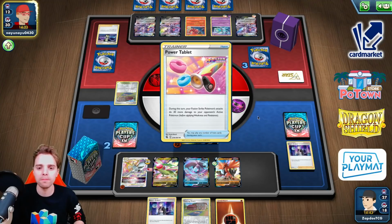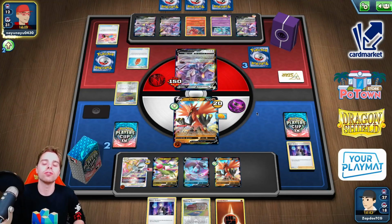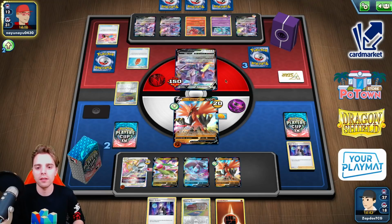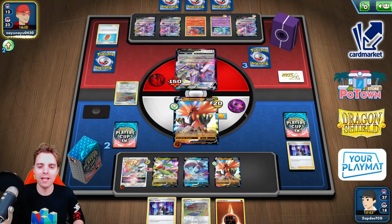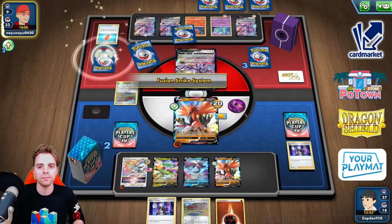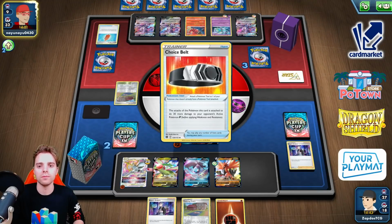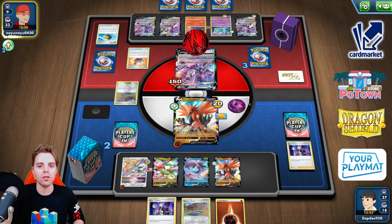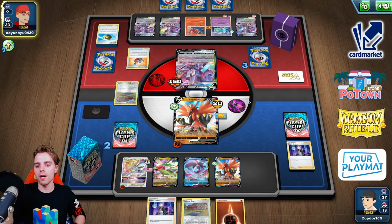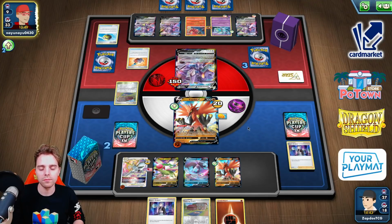Do they have the switch? They have the tablet. Rotom Phone trying to get that last switch out of the deck. What are they doing? We already have game, set, and match. So many V Pokemon. Choice Belt. Cramamatic, please heads, come. Yes. Now, it doesn't matter. Even if they get their last switch, we just boss and KO.